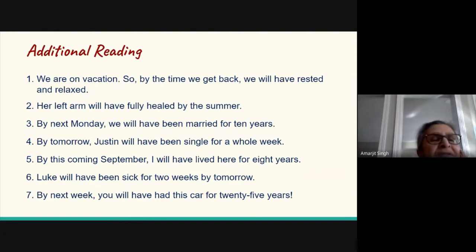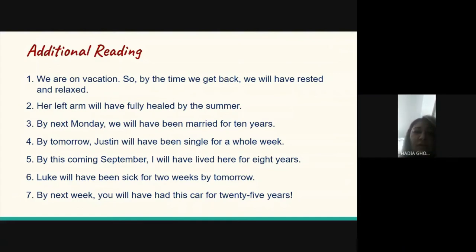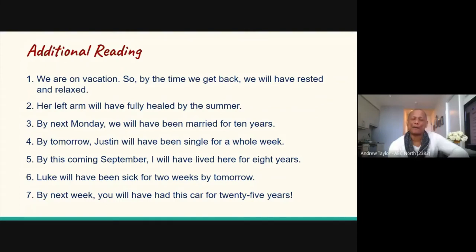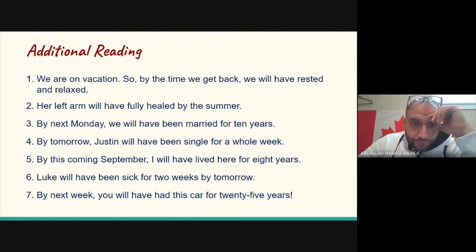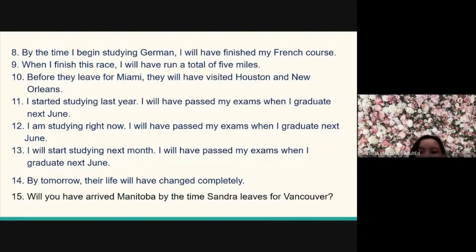We are on vacation, so by the time we get back, we will have rested and relaxed. Number two. Her left arm will have fully healed by the summer. Number three. By next Monday, we will have been married for 10 years. Number four. By tomorrow, Justin will have been single for a whole week. Number five. By this coming September, I will have lived here for 8 years. Number six. Luke will have been sick for 2 weeks by tomorrow. Number seven. By next week, you will have had this car for 25 years. That's too long, huh?